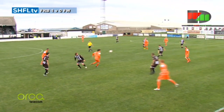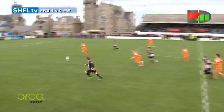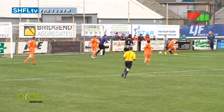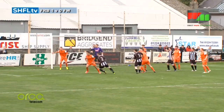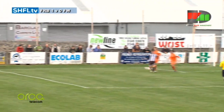This is David Moffat, caught out just inside the Fraserburgh half. Graham Johnston will stretch his legs, gets the cross into the box. It falls for Barbour, doesn't pull the trigger in time. Might still get some joy here, Barbour. Out comes Munro, and does well to make the save. In comes the corner. Free header from Russell McBride, and it's gone behind for another corner.